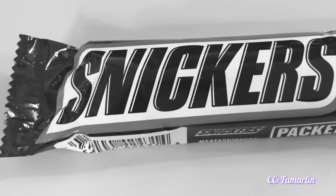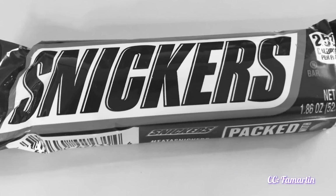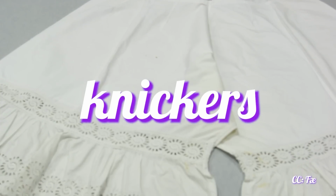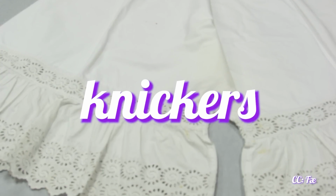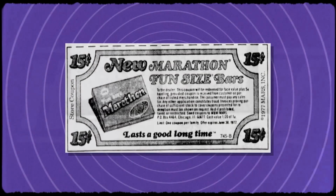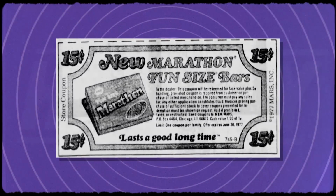It was a fitting name, but the candy bar was called something totally different in the UK for almost 30 years. Basically, Snickers sounded eerily similar to knickers, meaning a woman's undergarment in British English. To avoid any confusion or misinterpretation, the company called it the Marathon Bar from 1967 until it was decided to unify the brand with the original name in 1990. But this name also was not a coincidence.